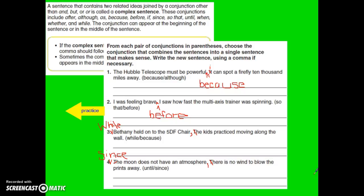You are going to go ahead and do some practice with complex sentences. Make sure you think about your options and which transitional conjunction will make the most sense, and whether it makes the most sense at the beginning of your sentence with a comma after the first part of your sentence, or whether it makes sense to put it in the middle and you won't need that comma at all.